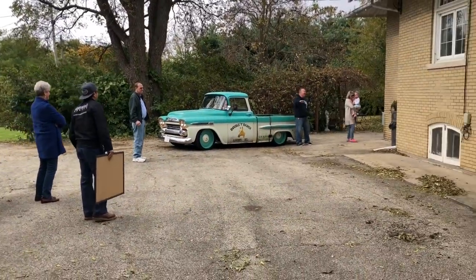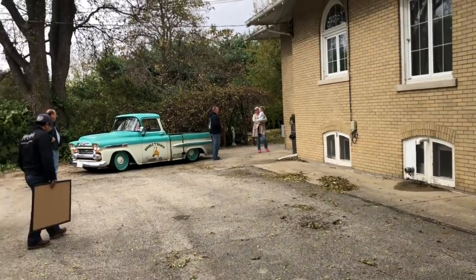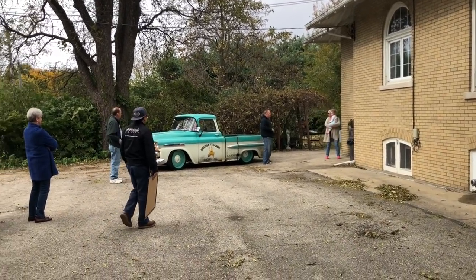No, it's fine. You can leave it there. Oh, okay. She meant that truck. Right, directly back there. Oh, my God. My husband would... He's going to die. I mean, this would be right up his alley.